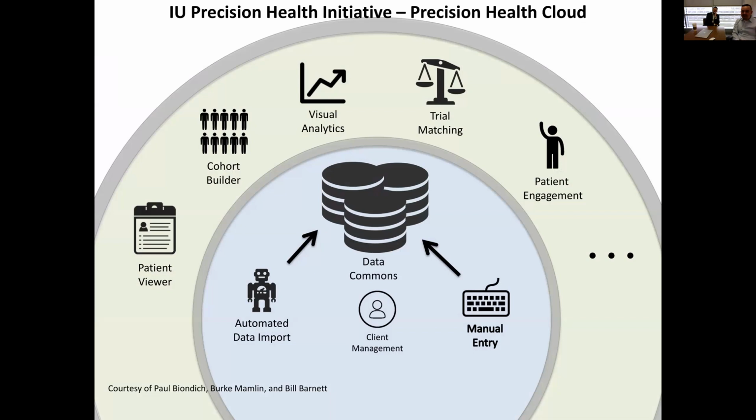But we also want to have a database that can take all the data we've generated on our patients, as well as data from the EMR, and put it into a single repository that we call the Precision Health Cloud. What's great with this repository is that we can quickly identify patients for clinical trials. We can analyze their genomes for actionable alterations. We can soon engage patients with surveys of PROs.